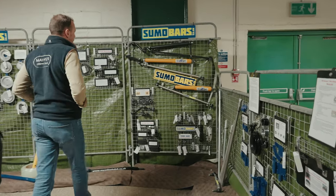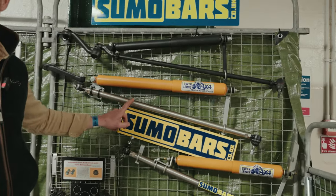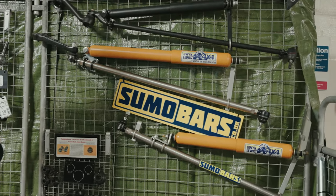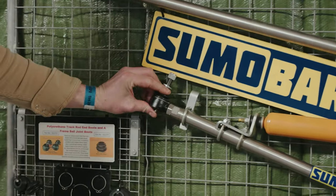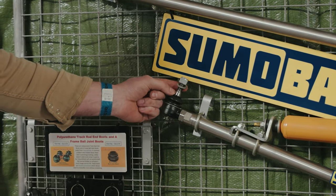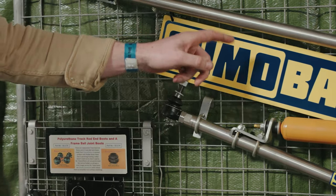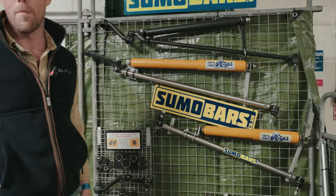Yep. So nearly every build has got these sumo bars. Stainless steel and heavy duty we do. These are stainless steel on show. And what you notice here, Gwyn's made these heavy duty track rod ends. As we spoke about in the last episode, your life is in that front link, isn't it? If that front link snaps, or this snaps, or your track link snaps, your front wheels are going to do this, and it's game over.